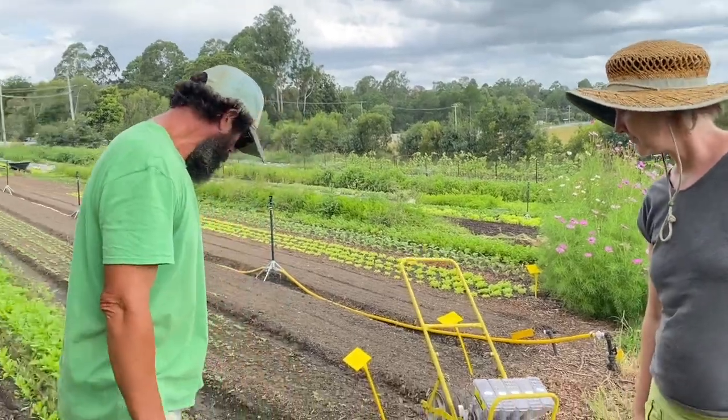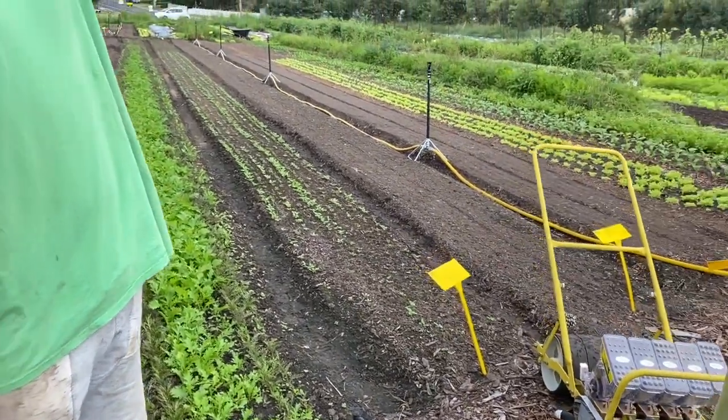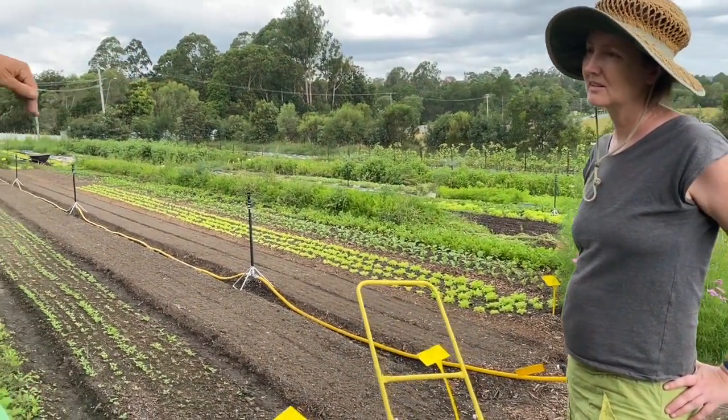So you can see with the 5-row seeder here, we're putting in the 10-row lettuce mix. Down here we're putting in the radish and the turnips as well with seed. We've got carrots going in with seed as well. And then we do a lot of seedlings as well.